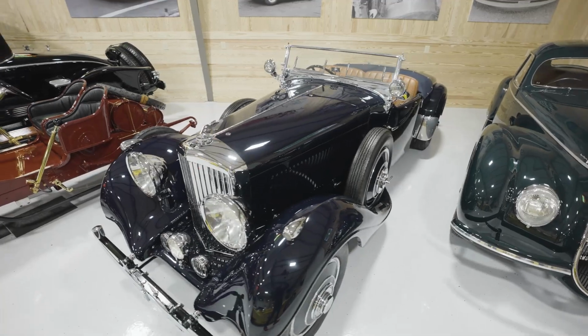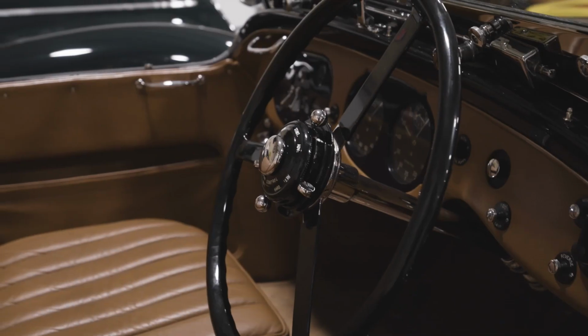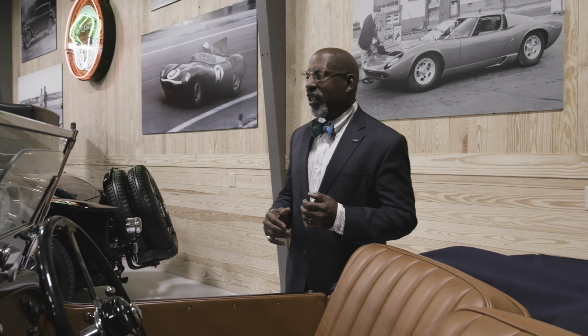This is the kind of car that you can just imagine in the 1930s, climbing into this car in London, driving out to the country for a great weekend, and just having a blast on the way up and on the way back.